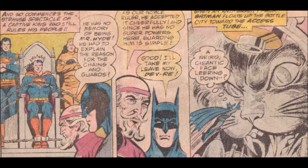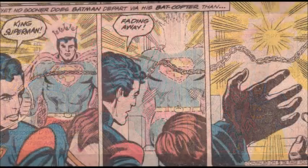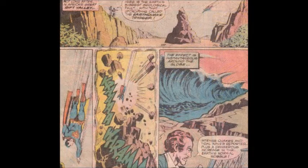As Batman leaves, he notices a weird face in the glass, and once he is out, he sees that it's the cat has escaped again. So back in the cage he goes. But as soon as Batman leaves in his Batcopter, Superman fades away, disappearing from the throne. Not long after that, Superman attacks the world's largest fault, which creates catastrophe on a global scale.